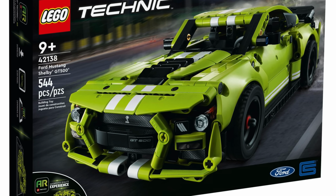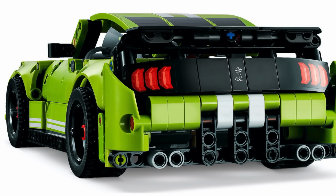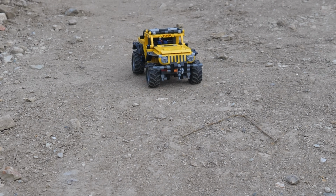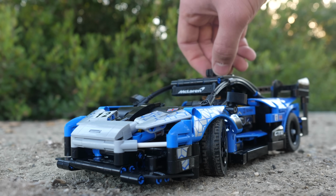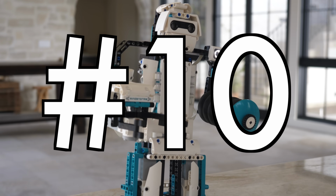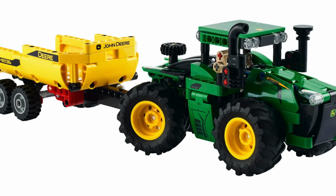I definitely think that LEGO should not make larger pullback sets anymore and go back to having actual mechanisms like engines, steering, winches, and more. LEGO Technic is all about mechanisms, and the Jeep Wrangler or the McLaren Senna GT-R provide much better value for the price of $50. Here we have the LEGO Technic John Deere 9620R 4-wheel drive tractor.